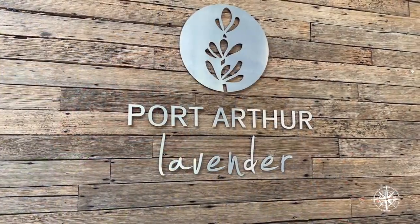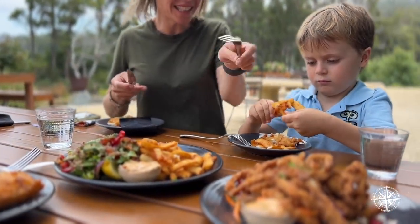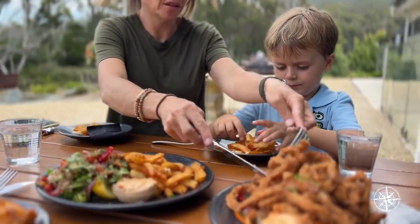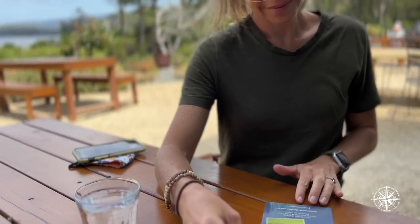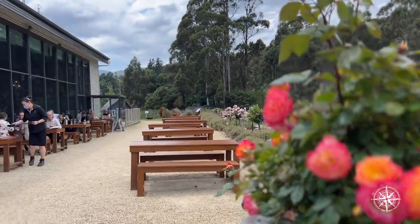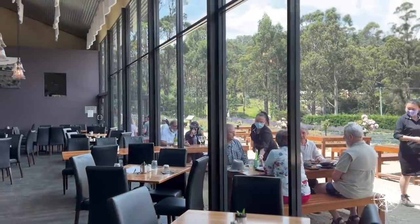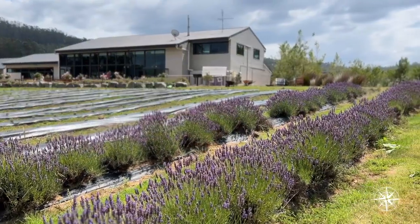Another great place for lunch would have to be the Port Arthur Lavender Farm, and they serve up delicious, very large meals from their waterside restaurant. And again, they showcase the best of Tassie's produce and fresh seafood. Now, it's an easy 10-minute drive down the road from Port Arthur. And our tip would be to give yourself a couple of hours to spend here, to sit and relax and have a delicious meal, and then wander through the lavender fields.